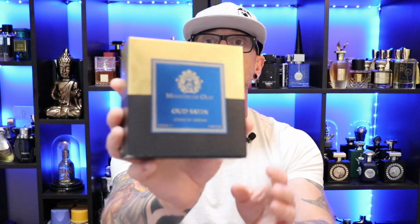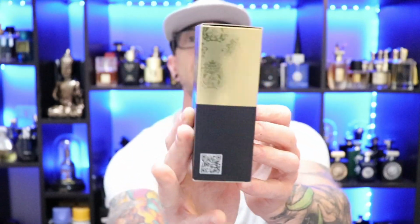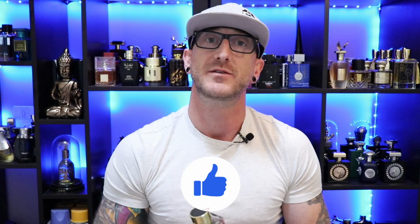Presentation on this, pretty straightforward cardboard box. It does have the Ministry of Oud Satin logo up top. Also has this kind of nice shimmery gold top half to it with these kind of Victorian patterns that are kind of shimmering in there, but overall pretty straightforward cardboard box, nothing too special.